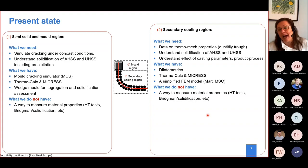What we have internally at Tata Steel, well, we have something I will show you later. It's called the mold cracking simulator. We have thermodynamic software, we have Thermo-Calc, and we have MICRESS, which is a microstructure phase field simulation software. We also have a wedge mold, which is a static ingot casting, and we are at the moment using it for analyzing segregation and the solidification itself.